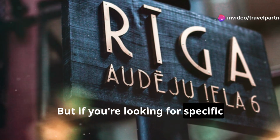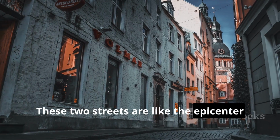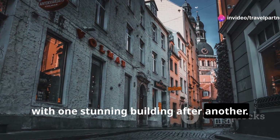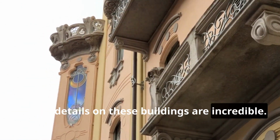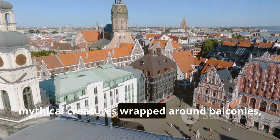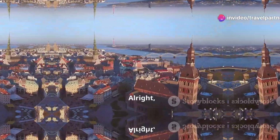But if you're looking for specific streets to check out, head to Alberta Street and Elizabeth Street. These two streets are like the epicenter of Riga's Art Nouveau scene, with one stunning building after another. Oh, and one more thing. Look up. I know it sounds obvious, but the details on these buildings are incredible. You'll see faces peering down at you, mythical creatures wrapped around balconies, flowers bursting from facades. It's like a treasure hunt for the eyes.